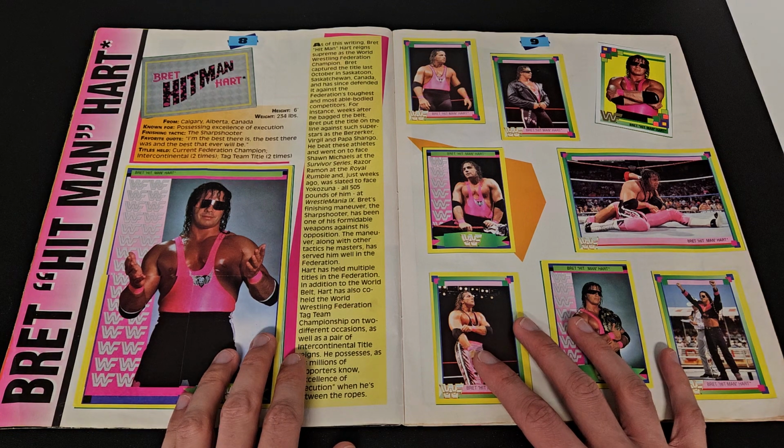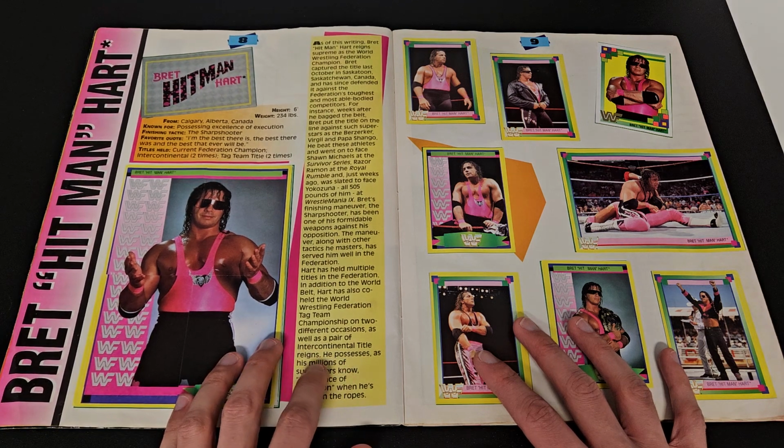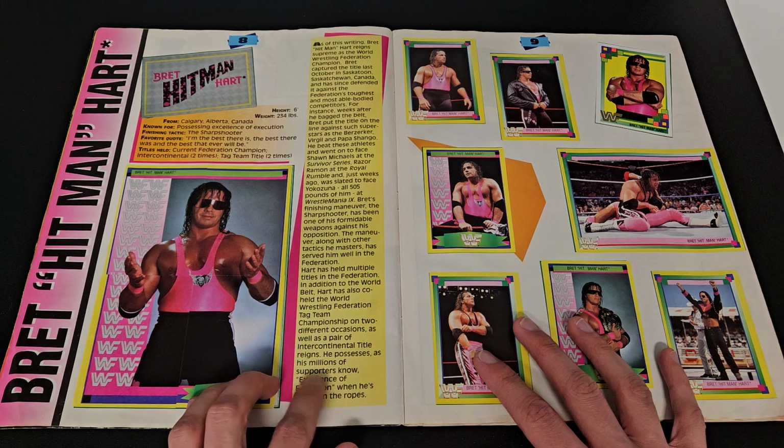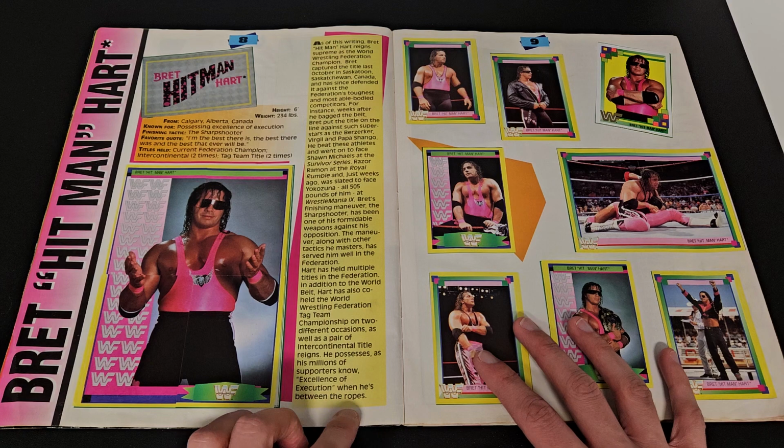Hart has held multiple titles in the Federation. In addition to the world belt, Hart has also co-held the World Wrestling Federation Tag Team Championship on two different occasions, as well as a pair of intercontinental title reigns. He possesses, as his millions of supporters know, excellence of execution when he's between the ropes.